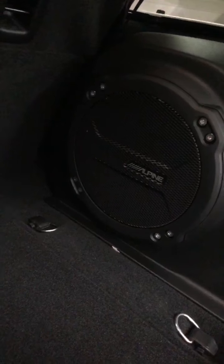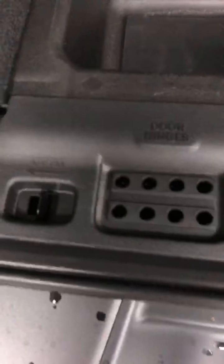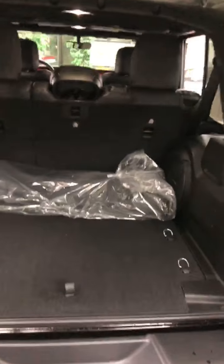Now back in here you can see 12-volt charger, Alpine subwoofer in it, storage for all your hardtop bolts and screws, as well as the windshield for this year. Compared to last year, they took the subwoofer out of the floor. As you can see, they put it right here. Of course, completely waterproof still. And we've got the soft top sunrider there if you want to run around and get a little shade with the top off.